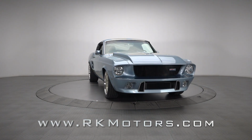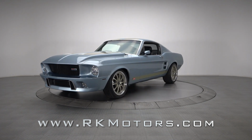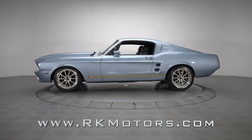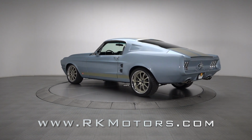There are show cars that look good, and then there are show cars like this custom-engineered 1967 Mustang Fastback that are wicked manifestations of vintage aesthetics and modern technology. If you're looking for a mind-blowing Pro Touring car that's every bit as impressive as it is unique, this take-no-prisoners pony car is your ticket.